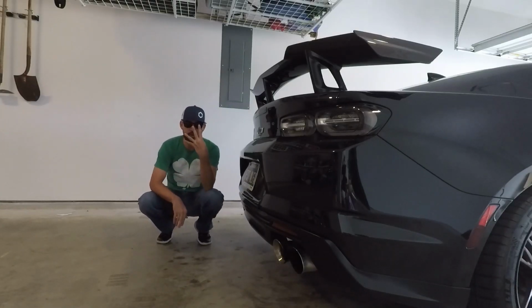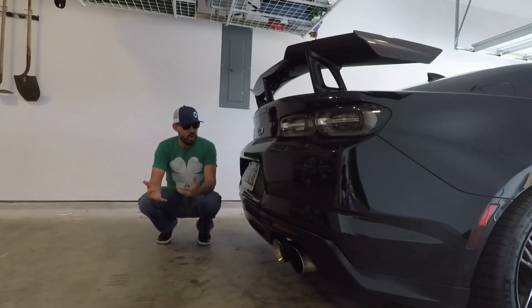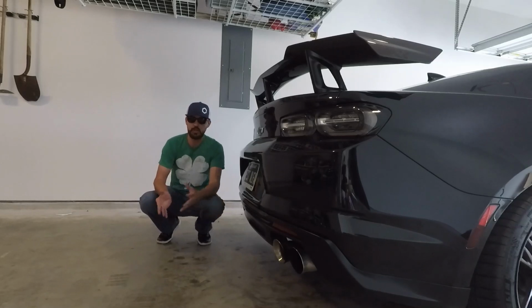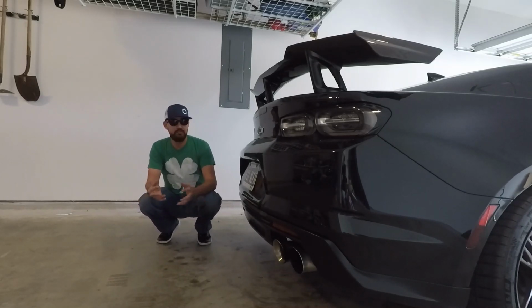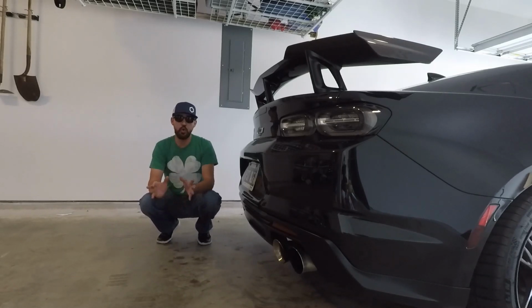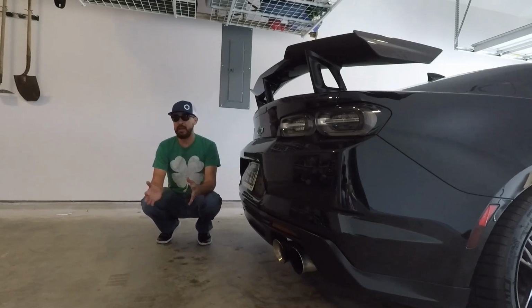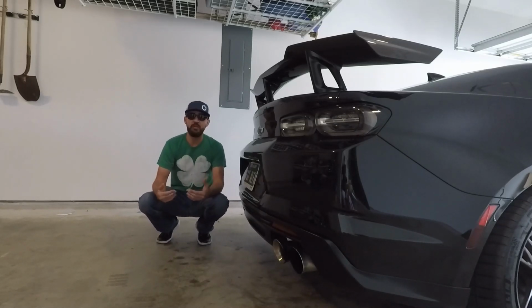Number 4, the stock exhaust on this car. Many people on YouTube have decided to change the stock exhaust to maybe Corsa. I've thought about doing it, and I might end up doing it. I'm just not sure. So one thing you guys should know specifically to the ZL1 1LE, and maybe it's across the board for every ZL1, the exhaust tone on this car is nice, but I do believe it's not enough.